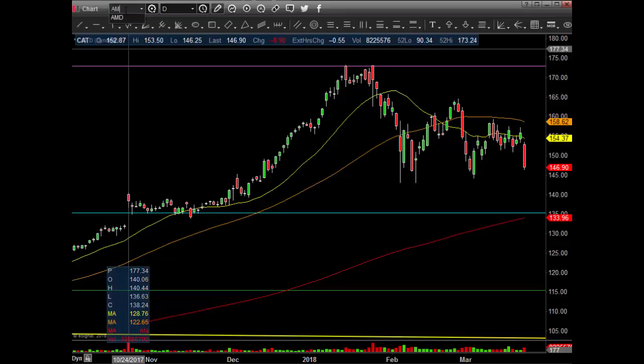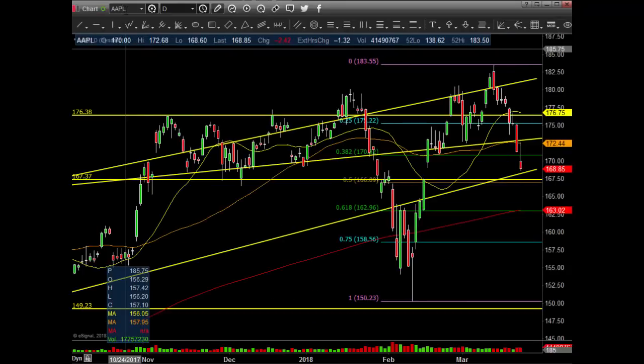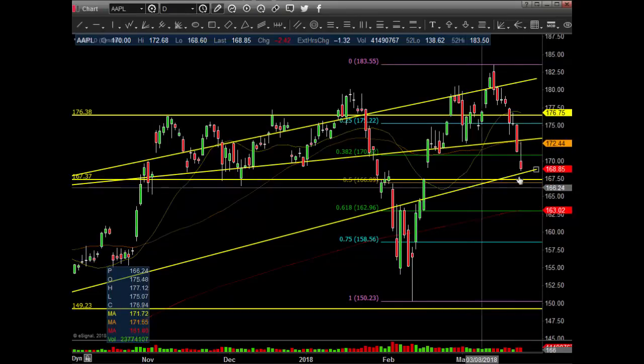Let's see here. Amazon. Let's see what Amazon did today. Yeah, it's still holding on up there. Apple's been weak too. Look at that, guys. Right to that trend line. Gosh. So we're going to keep an eye on all these tomorrow.